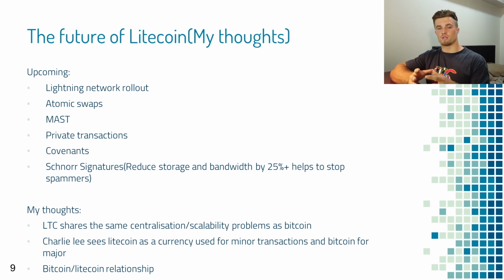And what Schnorr signatures do, they help solve 2 problems. The first one is scalability. It's only a little bit. It doesn't solve the whole problem, obviously, but it's been shown to reduce the storage and bandwidth by 25%, because what happens is you can send split payments to multiple people. Say you send payments to 3 people. For those 3 payments, you will only need 1 signature to verify it, so it saves a lot of space on the block. And it also helps to stop spammers.